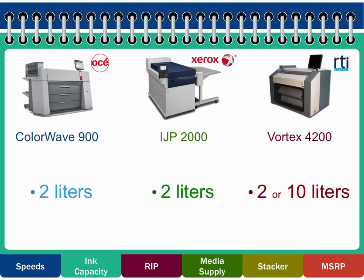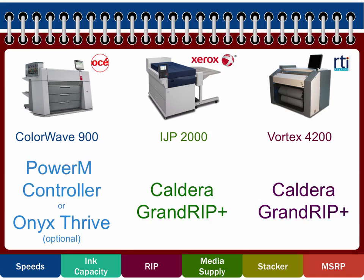Osei and Xerox have 2-liter tanks. RTI gives you the option to use either 2 or 10-liter tanks. The Osei ColorWave 900 uses their Power M controller with an option for their Onyx Thrive RIP. Both the RTI Vortex and Xerox devices use Caldera Grand RIP Plus as their RIP.